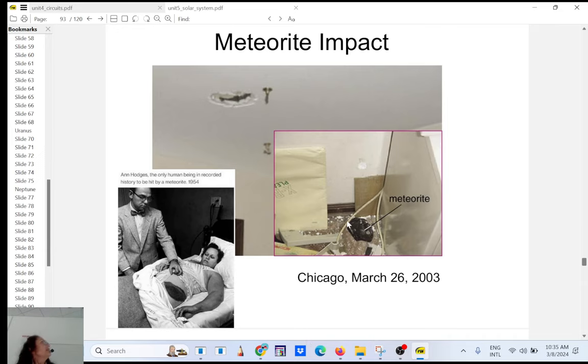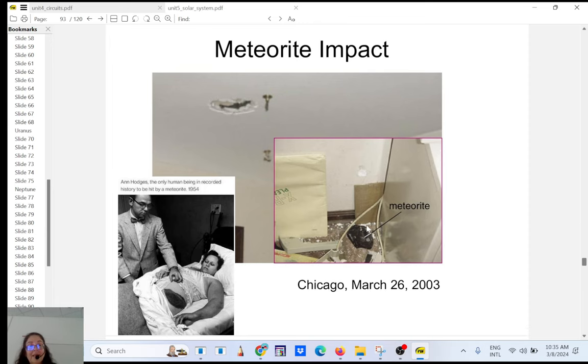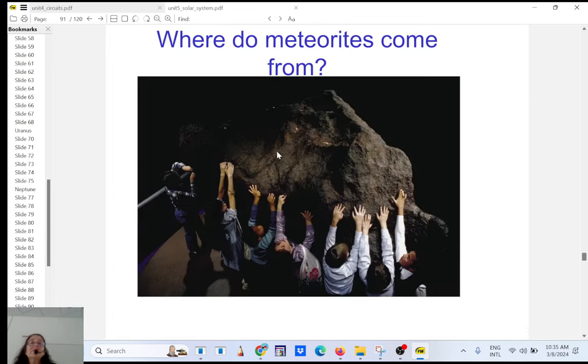So if you have that hitting your house, maybe you can donate it to a science museum, or you can sell it on eBay or whatever. They are quite expensive. Okay, the largest ones are very expensive. So here, that picture comes from the Natural Science Museum in New York City. So you can even touch it. It's metallic.